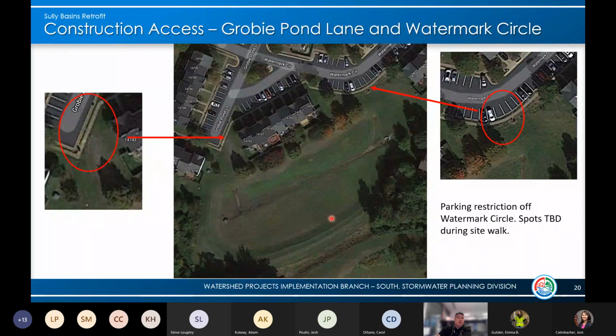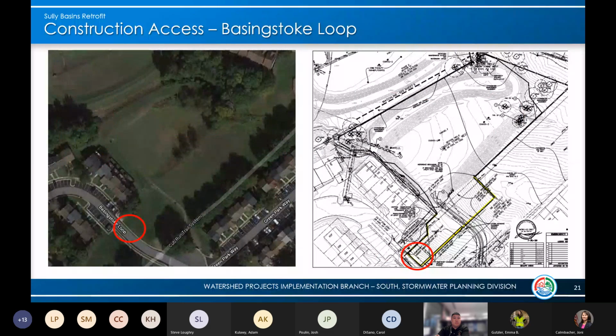For the larger facility in Sully Station, we have two entrances, one off of Grovey Pond and then one off of Watermark Circle. There are a few spots that will have parking restrictions, but we will determine those at our field meeting next week. And then the basin for London Town, the entrance is off of Basingstoke Loop.